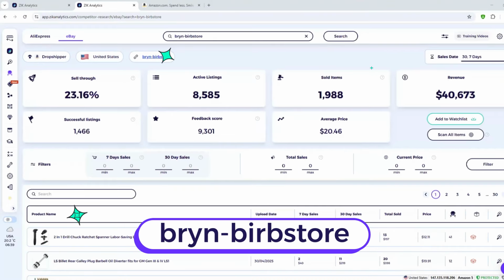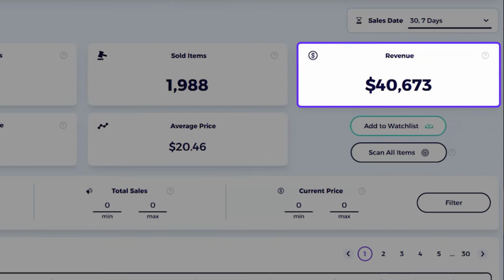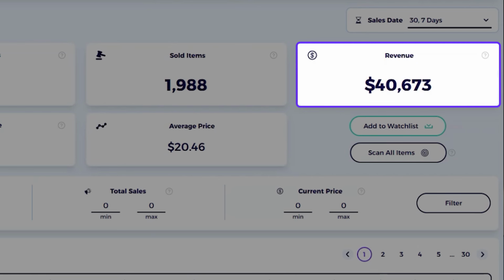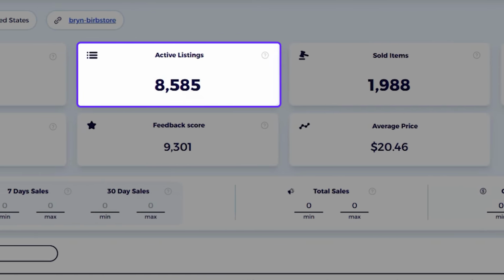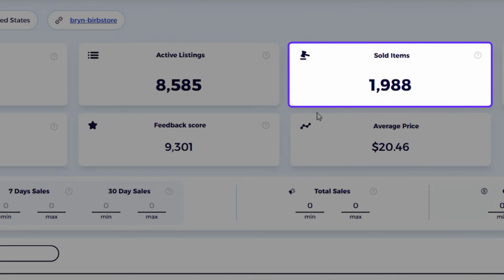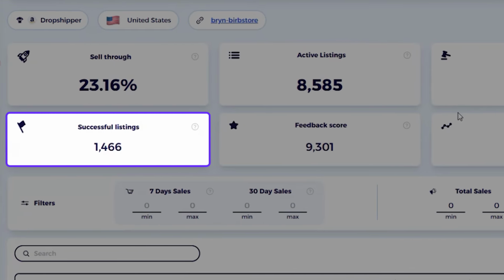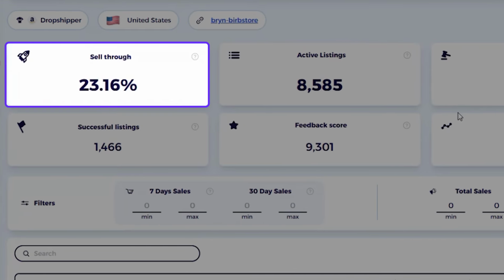All right, let's take a look at the Bryn-Birbstore's recent performance metrics. Over the past month, this store has achieved an outstanding revenue of $40,673. With 8,585 active listings, they successfully sold 1,988 items. From 1,466 successful listings, this gives them an impressive sell-through rate of 23.16%. A strong match between their listed items and customer demand.